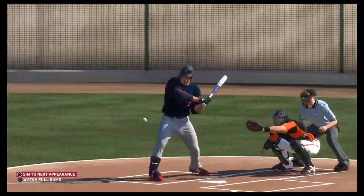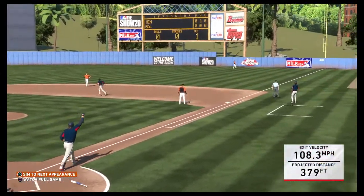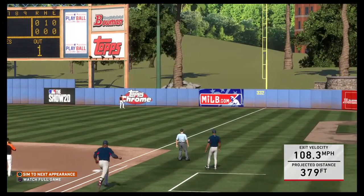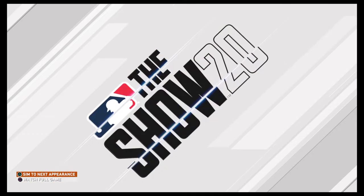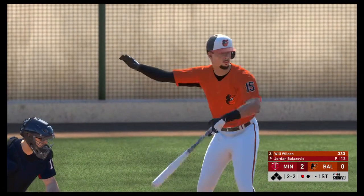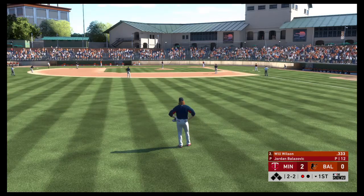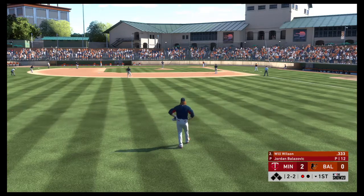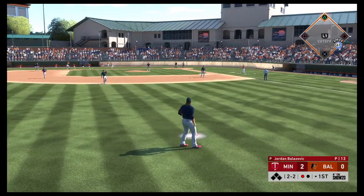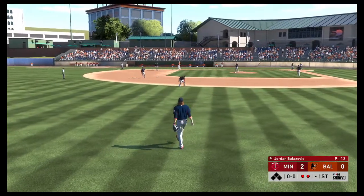Love a homer in the top of the first inning. Give your pitcher a chance to kind of regroup and gather himself with an early lead. Ready now for Baltimore, Will Wilson. Second, not shortstop, Will Wilson. Here now the 2-2. Lifted in the air out to left. James will get there with ease as he puts it away for out number 2.